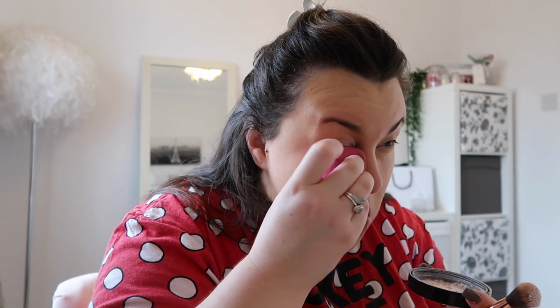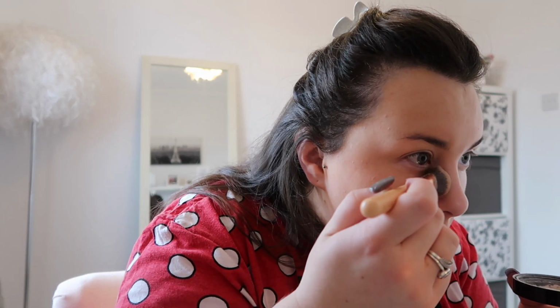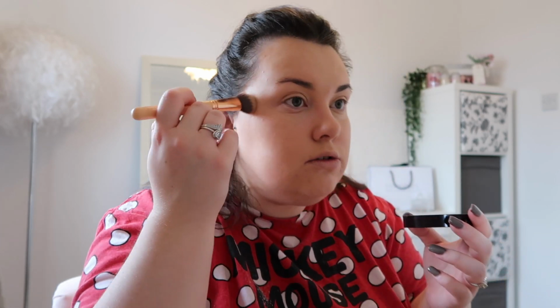And then what I will do is apply some to my under eye. I just go back in very quickly with that, just because you don't want to be setting your makeup where there's any lines, so smooth it all out and then go in with the powder. You see?